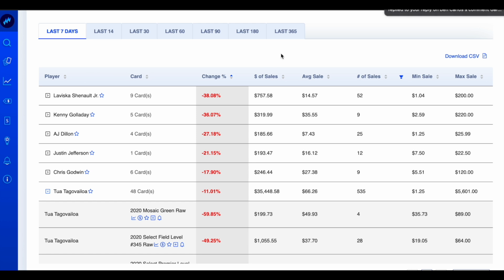We are looking currently at Market Movers, and we're going to switch back and forth between Market Movers Pro and Card Ladder Pro.